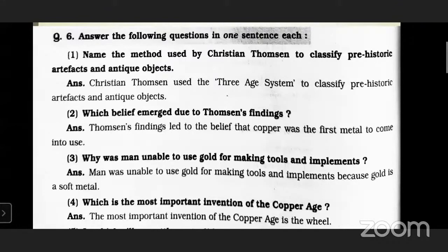Now, point number three. Why was man unable to use gold for making tools and implements? Man was unable to use gold for making tools and implements because gold is a soft metal. Very good. Excellent. Now we'll go to the fourth point, which is down. Which is the most important invention of the Copper Age? The most important invention of the Copper Age is the wheel.